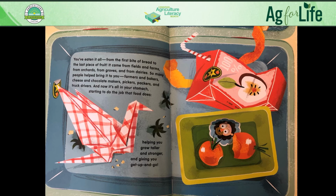And now it's all in your stomach, starting to do the job that food does, helping you grow taller and stronger, and giving you get up and go.